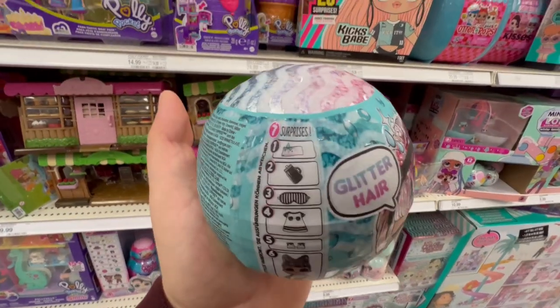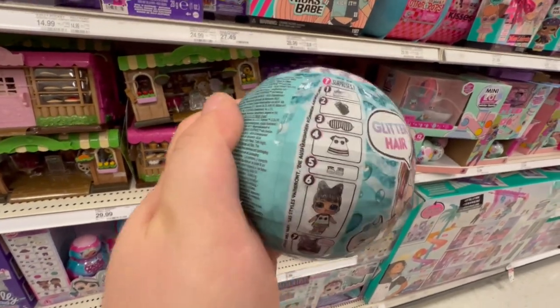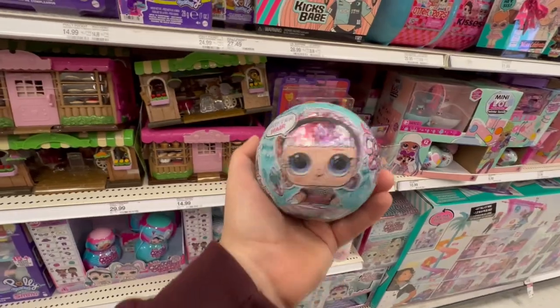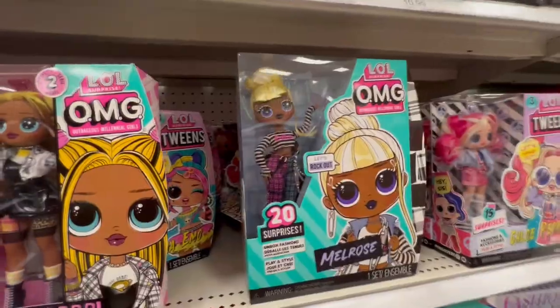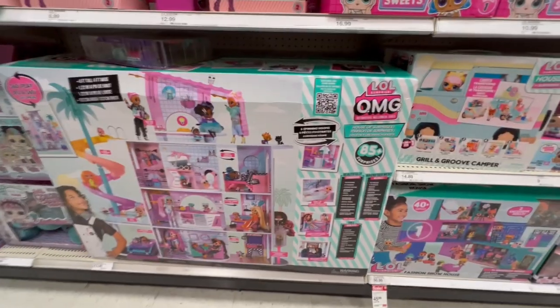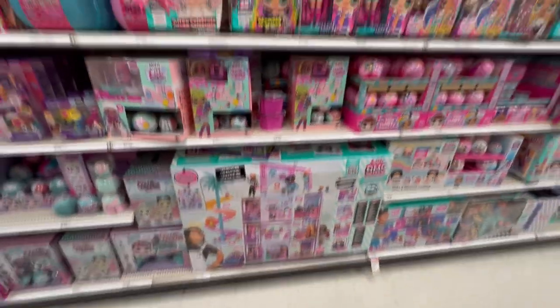It comes with 7 surprises. It looks like a doll that has some color-changing glitter hair and some other things like some clothes and glasses. They have a ton of these LOL Surprise dolls here. Tweens, Outrageous Millennial Girls. Here's a whole LOL Surprise OMG Outrageous Millennial Girls house. That thing is ginormous. Look at that compared to all these other toys.